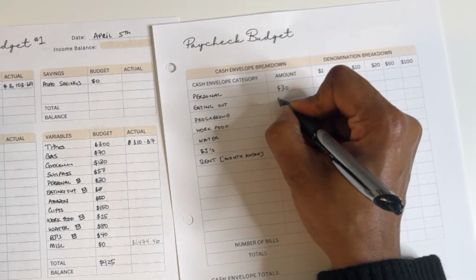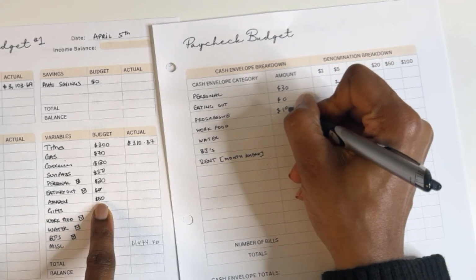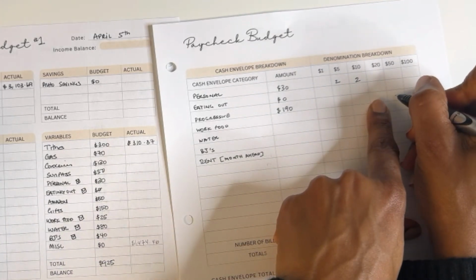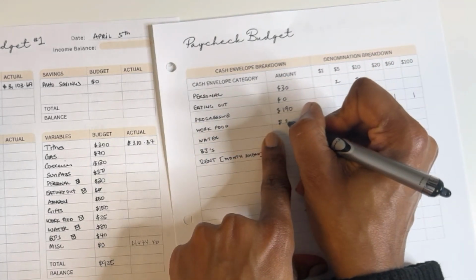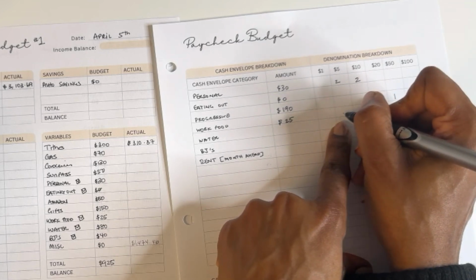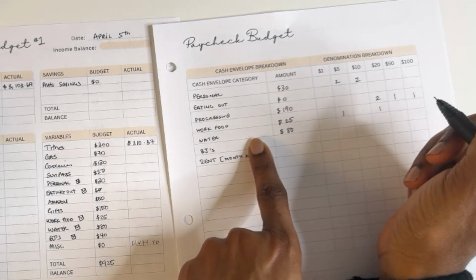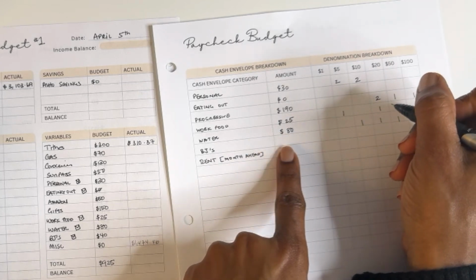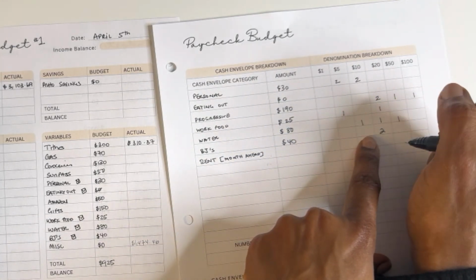Eating out, we said was going to get $0. My Progressive is $190, so we are just going to get $100, $50, and two $20s. And then work food is going to get $25, which is going to be $20 and $5... Water is getting $80, and for that we can do $50, $30. BJ's is getting $40, so BJ's will be two $20 bills.